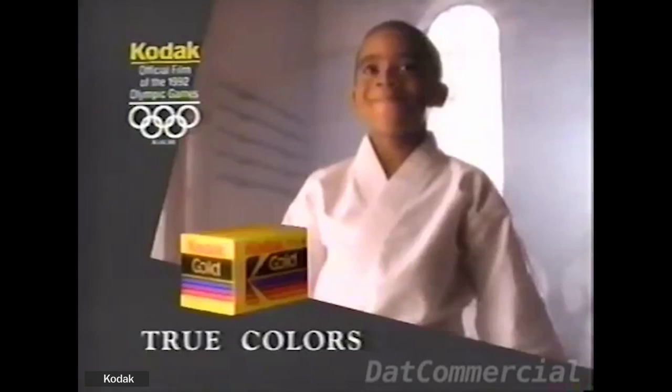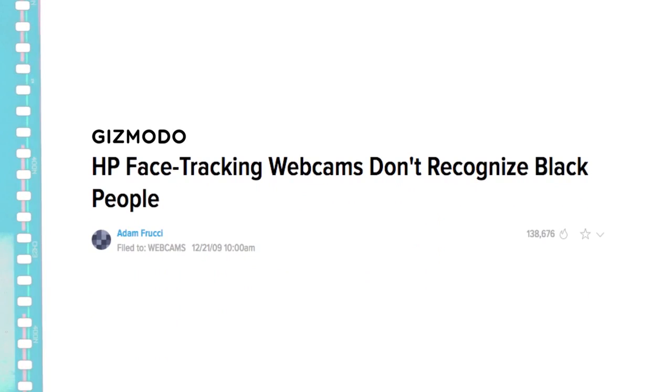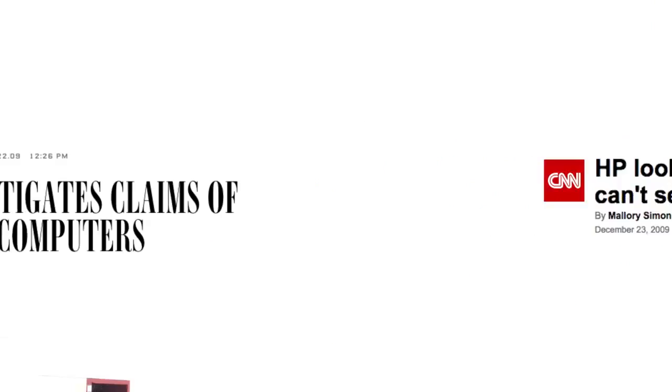Today, color film and digital camera sensors have a much broader dynamic range, but the default towards lighter skin and technology still lingers. One of the big mistakes emerged in 2009. I'm sure you heard about it.